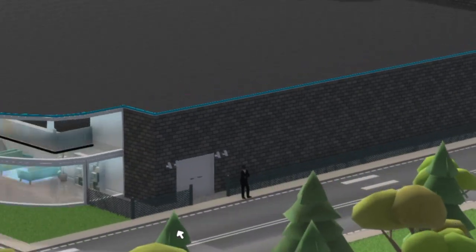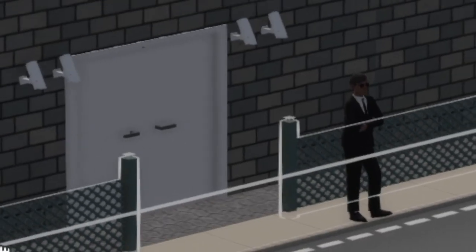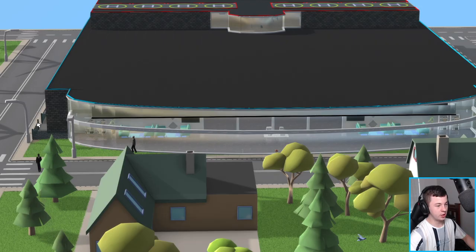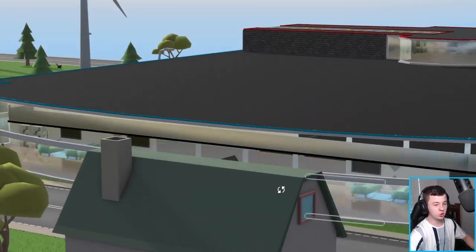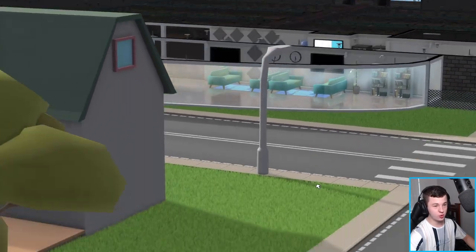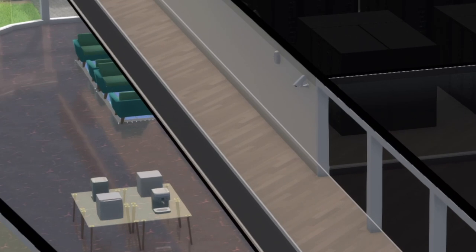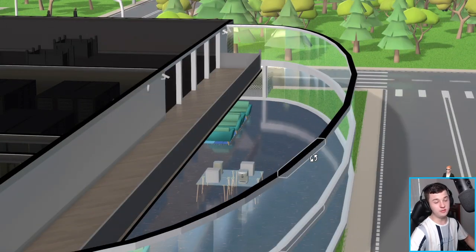If you take a look at the exterior of the building, we've got four security cameras here with this guy waiting here at the door. We've got a really nice massive window along here, which is really cool. Another four cameras over here. But this is actually an atrium. So if we actually go down into this floor, you'll see that we've got a bit of a balcony here that overlooks this area. I think this just adds a little bit of something different, actually.